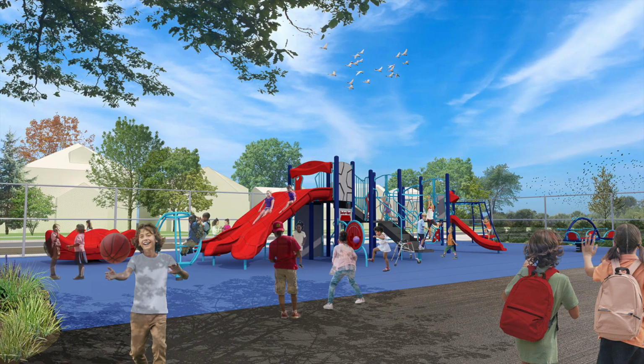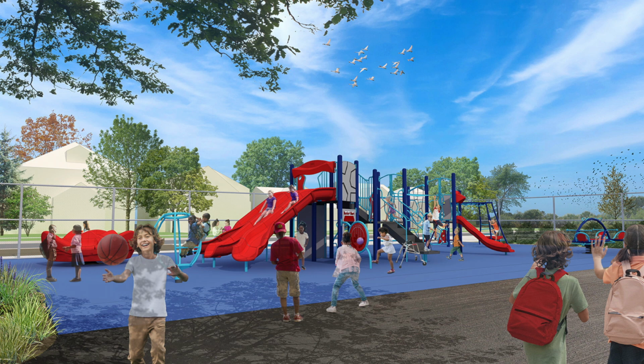Forest Park's playground really is a community space, and we need the help of our neighbors to make this dream a reality. You can help by donating and spreading the word to your friends.